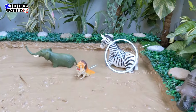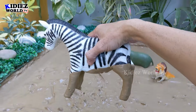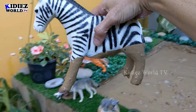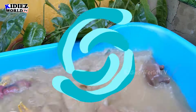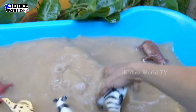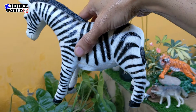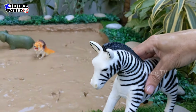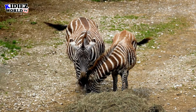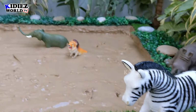And the next one we have is a zebra. The beautiful black and white pattern. A perfect zoo animal and cute as well. Let's watch this big zoo animal. There we go. The zebra is clean and he is so lovable. Let's put him here. I'm sure he will not block my view.